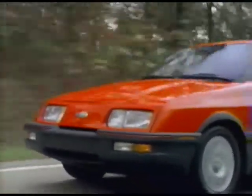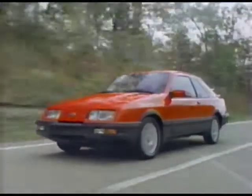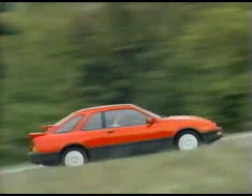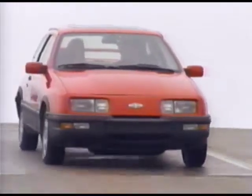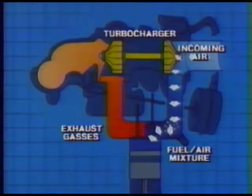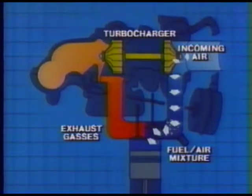Electronic multi-port fuel injection and electronic engine controls keep the engine running smoothly. It has microchip technology capable of making enough decisions in split seconds to run a 747 jet. You find tremendous power when you want it, coupled with genuine fuel economy. It comes from sophisticated turbocharging that boosts engine output to 175 horsepower.